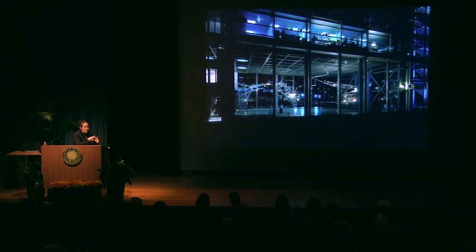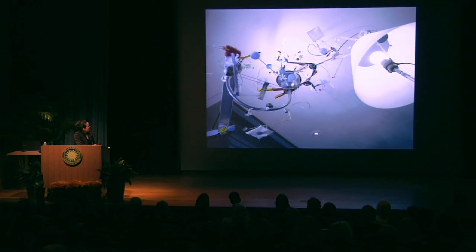I could have done something very, very small, but I felt like I needed to pull the scale up in the piece. So what I did was make a piece that felt like it had grown into the architecture. And when you walked in, this is the first thing you saw.